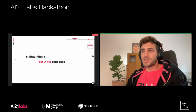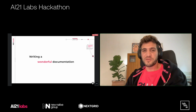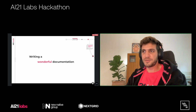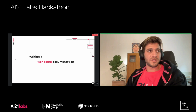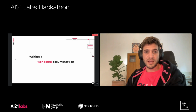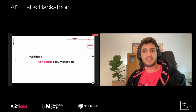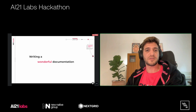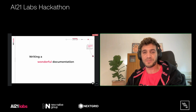So we talked about the code base, and now it takes us to the fourth pillar. Remember, we had the fourth pillar, which was superb documentation. So we're gonna do this shortly because I think I'm already taking a lot of the time. Now, having well-written documentation is an essential part of any project. It not only helps others understand how your project works and how to use it, but it also makes it easier to maintain and update in the future.